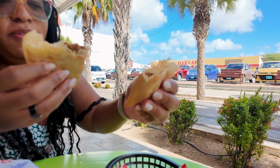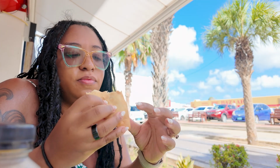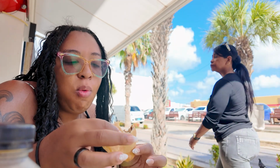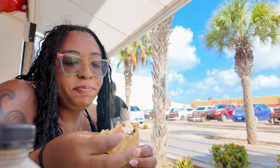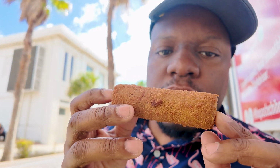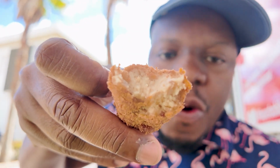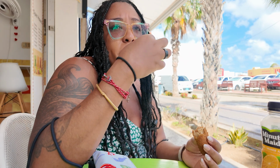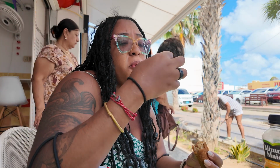Ooh, it's definitely fluffy. I really like the bread. It reminds me of cocoa bread, like what Jamaican beef patty has. It's very good. I'm gonna try one of these croquettes. Should be a lot of cheese. On the edge of filling. It's good. It's good though. Not cheese, but I don't know.